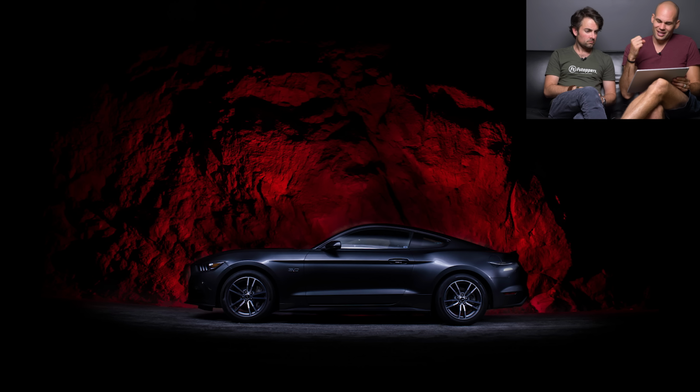And then I think I'd like to see a little bit more light on the front and back end, just to show what's up there because it's a little dark right now. But overall I love the lighting on this car. Now the cave is super interesting, but the fact that the cave is red, I'd love to see this shot where the red cave is desaturated and just gray. Yeah, I think that could be really interesting.